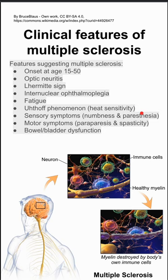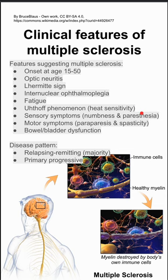The disease can follow a number of different patterns. The most common pattern is relapsing-remitting symptoms. So symptoms will be in one area of the body for some amount of time, then it'll get better, and then sometime later they'll have other features or other symptoms in a different part of the body.